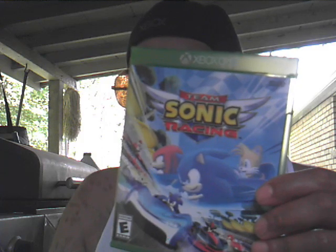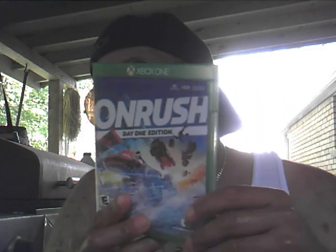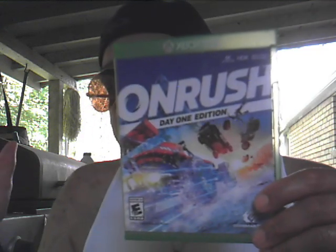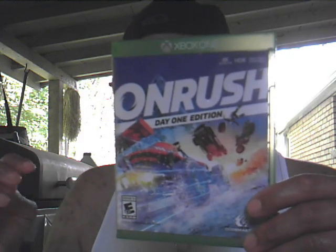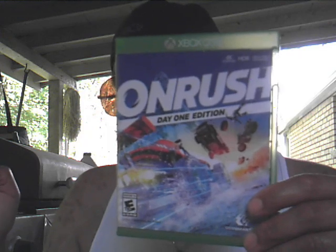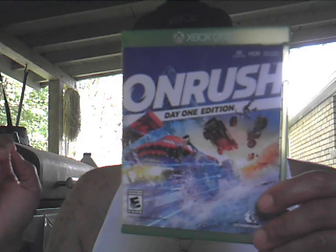It is a great game all around, so highly recommend this kart game. Now this is another cool, kind of like racing game. I was not too sure about it, but I wanted to pick it up. It is Ultra 4K HDR Xbox One X Enhanced. This is the Day 1 edition, and this is Onrush. This is another great game to add to your Xbox One collection if you're into racing games like I am. I'm a racing fanatic, and I love racing games, and this is fun, and it's really cool, full of adrenaline when you play this game.